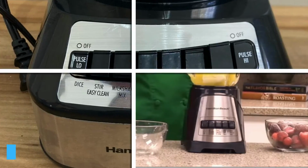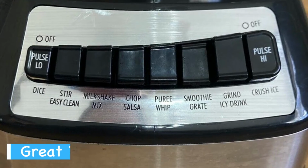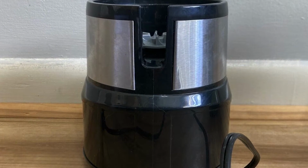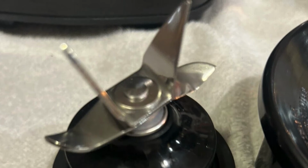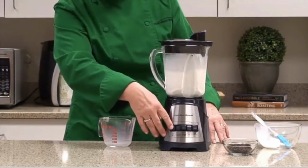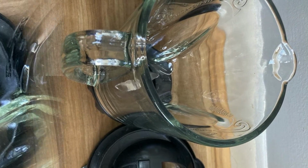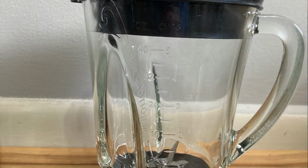So, the pros are the multiple functions for your various blending needs. Whether you want to annihilate ice, make milkshakes, or create smoothies, this Hamilton Beach blender is well up to the task. Also, this blender has a patented wave action blade system for smooth results. So, you're not going to get as many rogue chunks when you use this well-engineered kitchen gadget. Finally, the dishwasher-safe parts for easy cleanup are a huge plus. You'll also find that the glass jug is much easier to clean than a plastic one, and much safer as well.